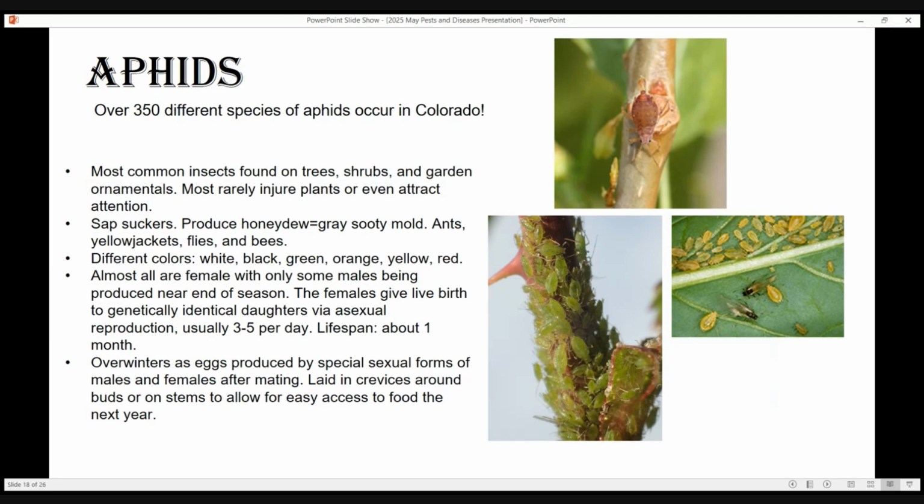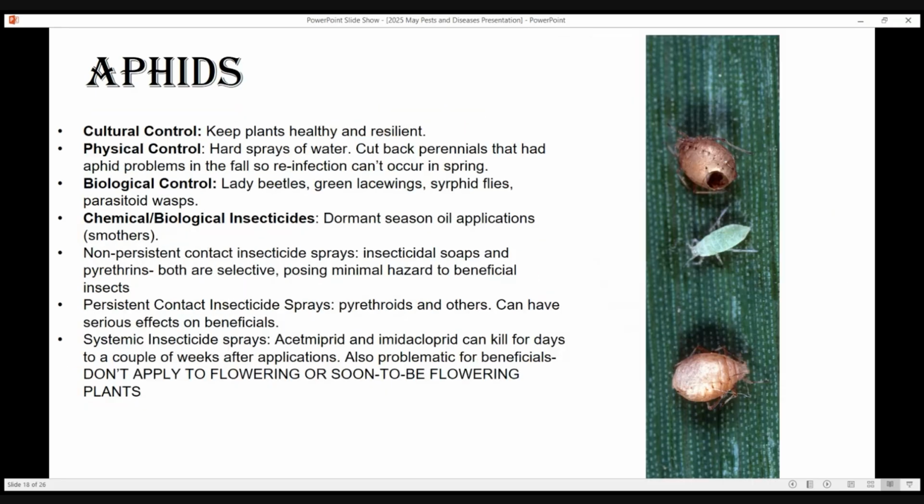So what they do is they lay the eggs in crevices around the buds and stems, and that way when the aphids emerge in spring, their food source is right there. So yeah, I just found that fascinating. Just creating a little mini army.